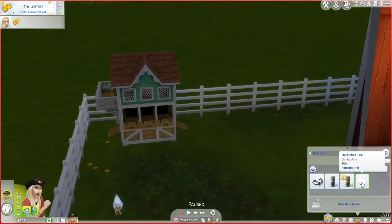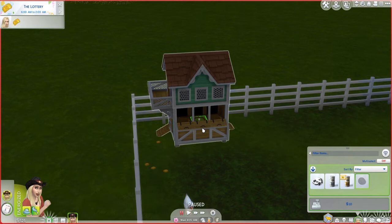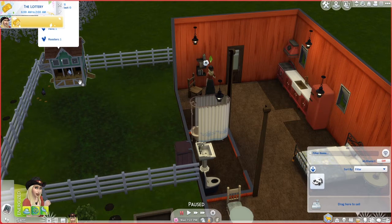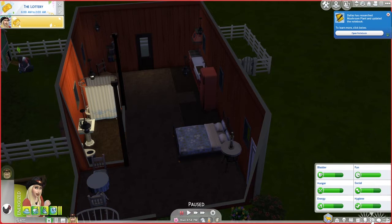All right, it is Wednesday and we just got our first hatchable egg, so we're going to go ahead and pop that in there and hopefully we'll get us an extra chicken. And Wednesday night we got our second hatchable egg. I don't know why you're still awake when the chickens have gone to bed, so I need for you to come take a bath and then go to sleep.